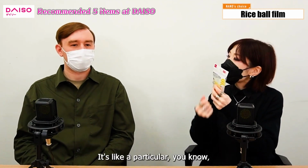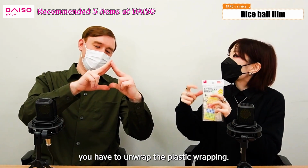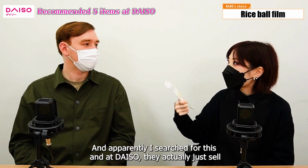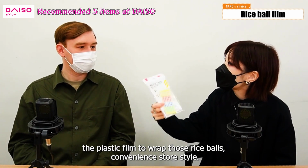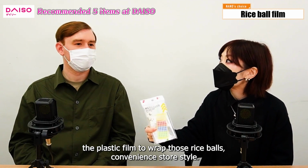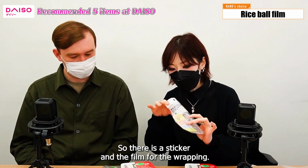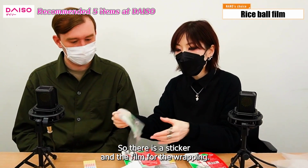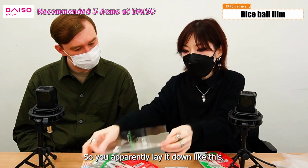You have to unwrap the plastic wrapping in a particular way. Apparently, I searched for this, and at Daiso they actually just sell the plastic film to wrap those rice balls convenience store style. You open it up, and it comes with a sticker and the film for the wrapping. So you apparently lay it down like this.